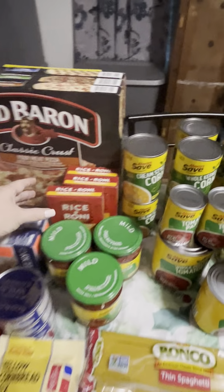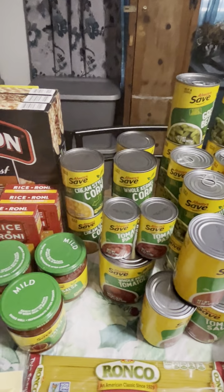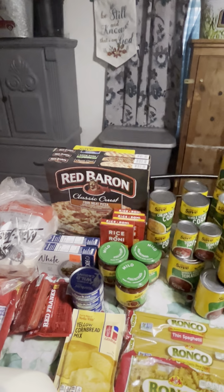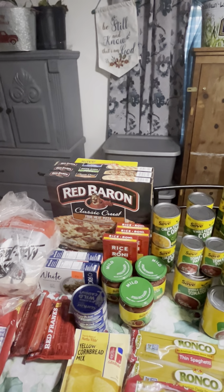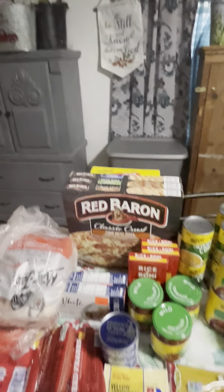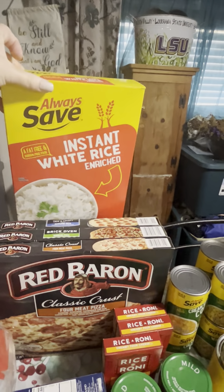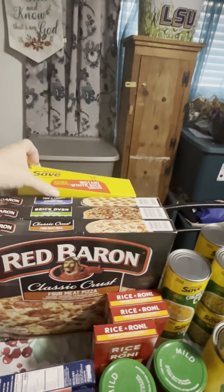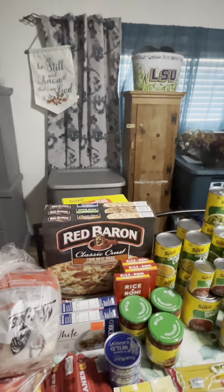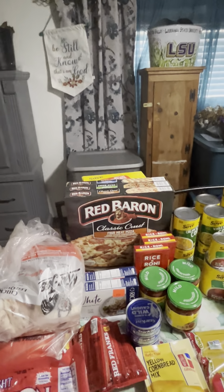I got this cheesy creamy 4-cheese rice. I like those. I throw hamburger meat in with them and cook them. I got 3 Red Baron pizzas. They were actually on sale for $3.33. I'm not sure if you can see behind that. I do have a stockpile that I'm trying to increase. And so I got the instant white rice. And so that was $5. Well, actually less than $5, but it went into my stockpile. So that's not what I'm actually going to be eating this week.